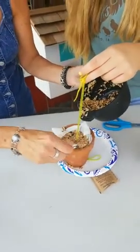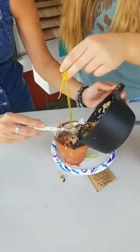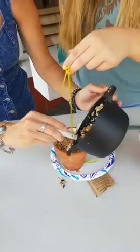Now, other bird feeders you can make. Does anybody have any suggestions on that? I know another easy one that you can do is go outside and pick up the pine cones. Have you girls done that before? And you roll the pine cone in peanut butter.